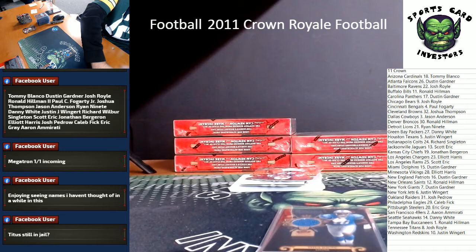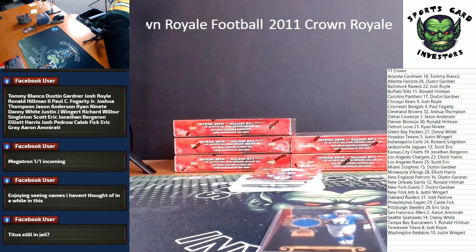Sorry, guys. I'm going to grab a top loader here. They're stuck. Why does this happen? Okay. Moving stuff around. Sorry about that.